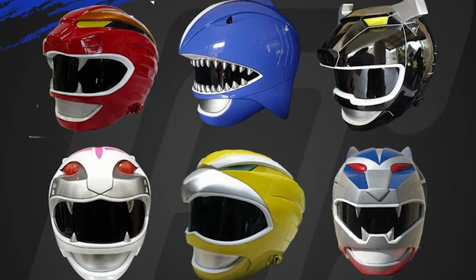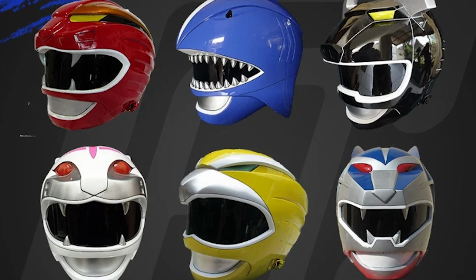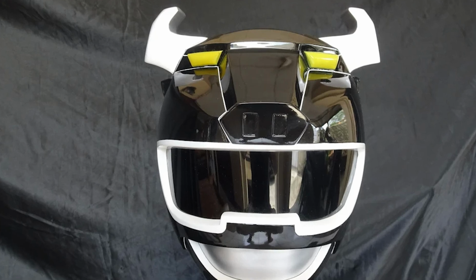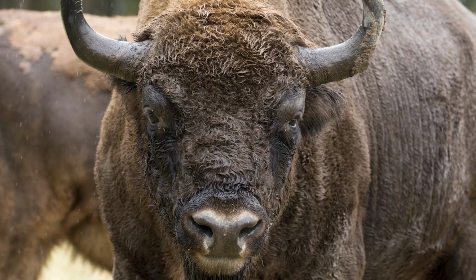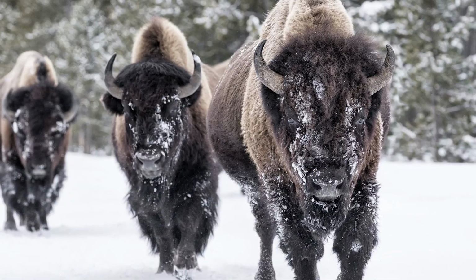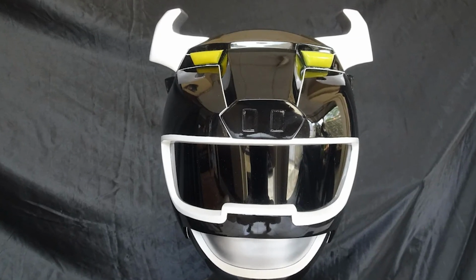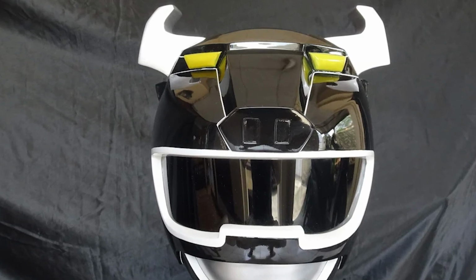Finally, the season that had the best helmets was Power Rangers Wild Force. This season has 6 Rangers and 4 of those Rangers have spectacular helmets. We can start with the Black Ranger's helmet that has a very similar design to his animal. The Black Ranger's power comes from the bison, a very large and powerful animal with small horns. The bison is dark in color and so it suits the Black Ranger. Plus the helmet also has the small horns of the bison. Those little horns give it a very different detail than all the other helmets in the franchise.